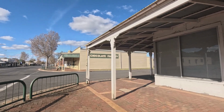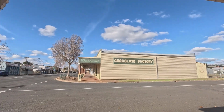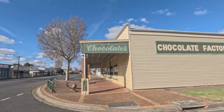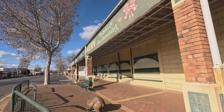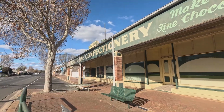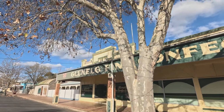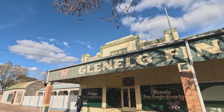Okay, so we'll just keep walking. Now, I did notice this building up ahead. Of course, you all know I love chocolate, I love food, and look what we have, the chocolate factory. It looks very Art Deco, perhaps somewhere between the 20s to the 40s. And we even have a little wombat as a statue there. That's a little bit cute. But this is the Glen Elg Fine Confectionery Chocolate Factory. Now, the building is claiming it was established in 1899, and then it has 1926 up there, so we'll have to have a bit of a fossick and find out what that's all about.